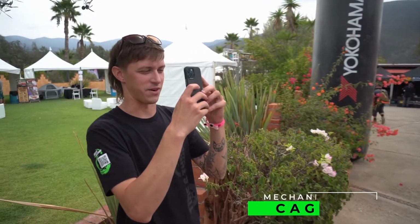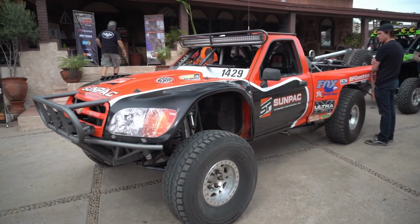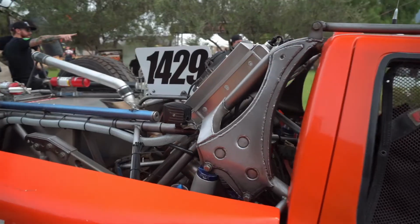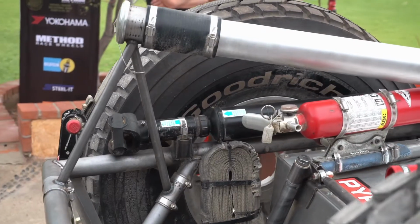Trying to get a photo of this freaking thing. Sorry, dude. This is like one of the most OG trucks ever, dude. This thing is sick. I've known about this thing since I was like 16. Like, literally used to look at photos of this truck and dream about building a little Toyota pickup like this.